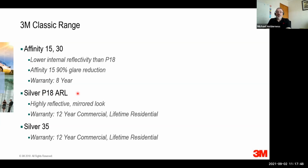Quite commonly used in commercial buildings anyway, where they don't care what it looks like from the outside, but they're just more concerned about the amount of heat and light coming into the room or into the office. This is commonly used because it is quite a dark tint. You've often been into offices where there's too much light and people have got pieces of paper stuck to the window or cardboard around their monitors just so that they can see them. So this will often reduce that glare.